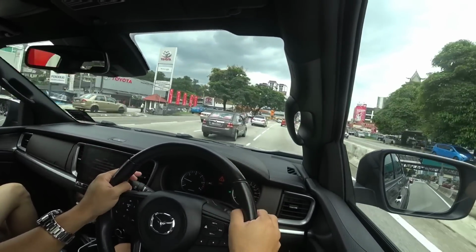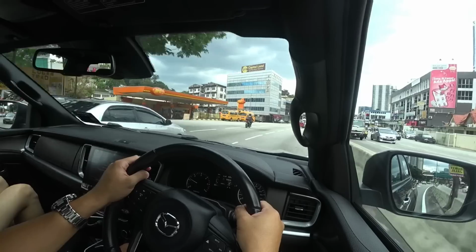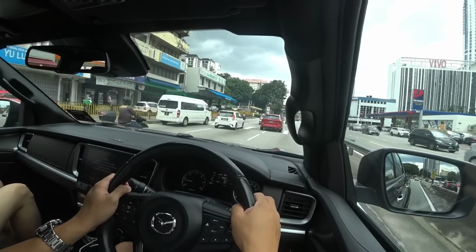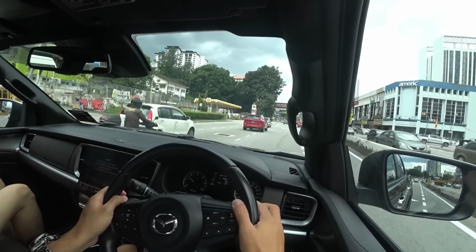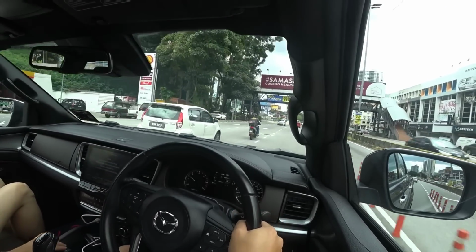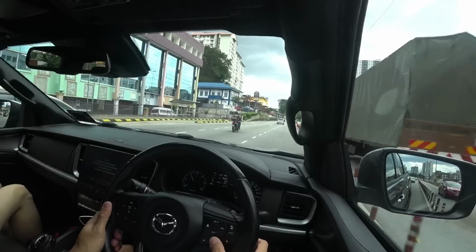What is this? Bro, this is normal daily driving. Yeah, I'm still trying to see where I can switch that off. I just couldn't switch it off yet. So far, I don't see any button for me to turn that off.